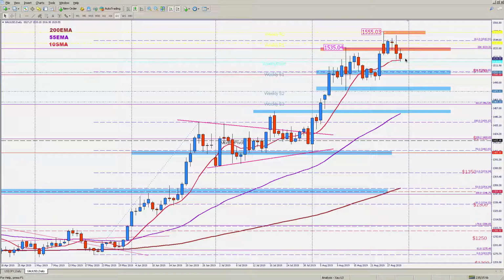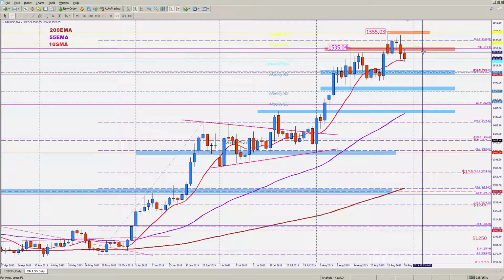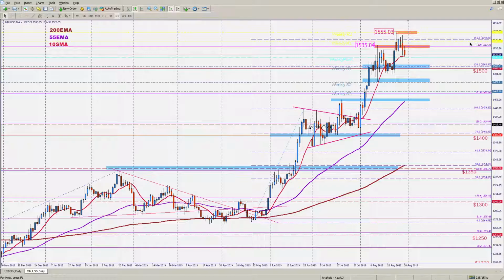So there could be further consolidation for next week, and if the US dollar continues to strengthen and recover somewhat, there could be further downside, perhaps down to retest the 1500 level, right at the 138 Fibonacci extension level here at 1504. And we'll see where the new weekly pivot is for next week.